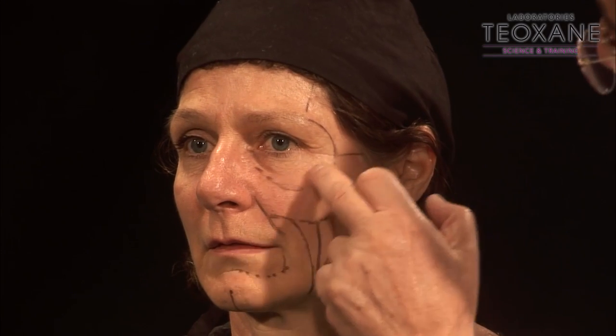As you can see, I've drawn some anatomical units in her face: the temporal area, the eye socket area, the mid-face, the cheek, and the mid-lower face, chin area. Obviously, she's lost volume. You can see that she needs a bit of volume in the temporal area, which we're going to restore. She has a problem with the eye socket area.